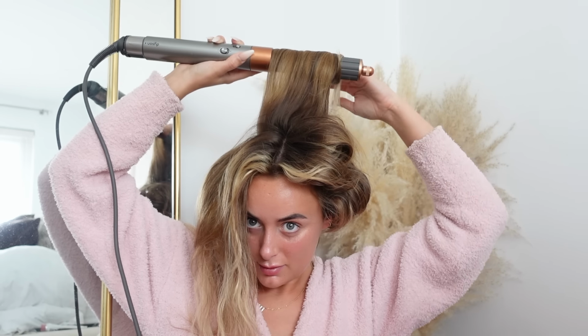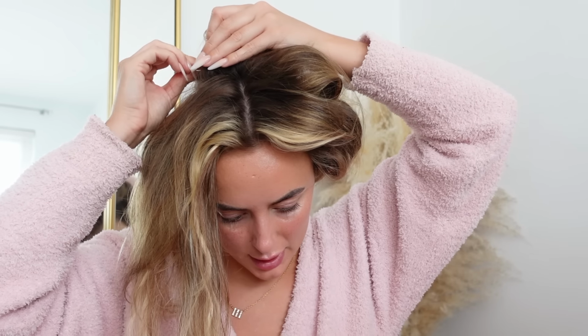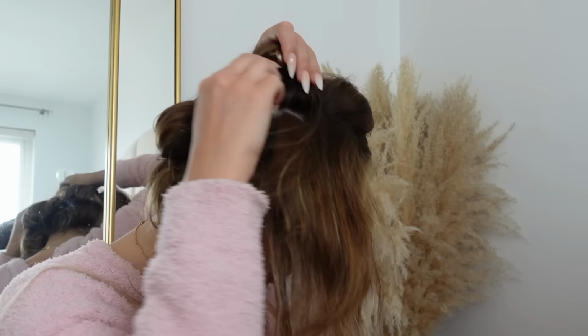Just going to clip that front bit. What you do is you've got to make sure you are putting the pin through the middle of the roll and scraping it along your head so that it sticks to your head, and it will look like that. So hair is in pin curls. We're going to just leave them in for the whole time that I do my makeup.